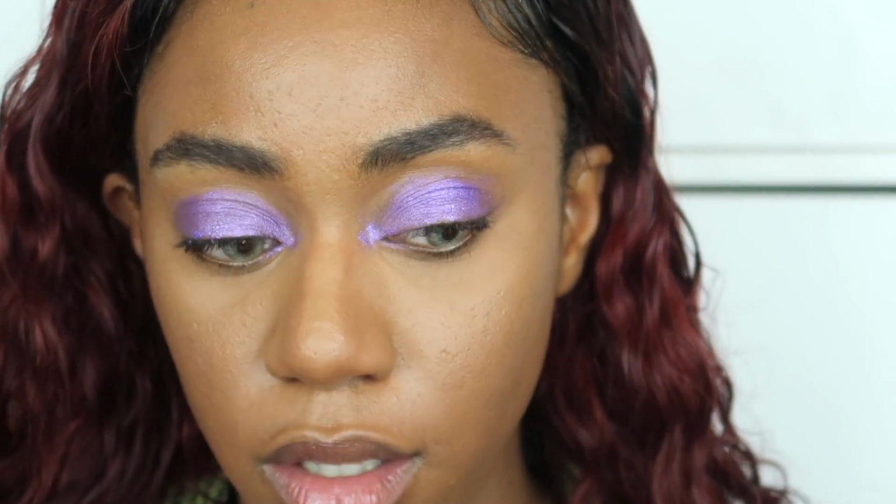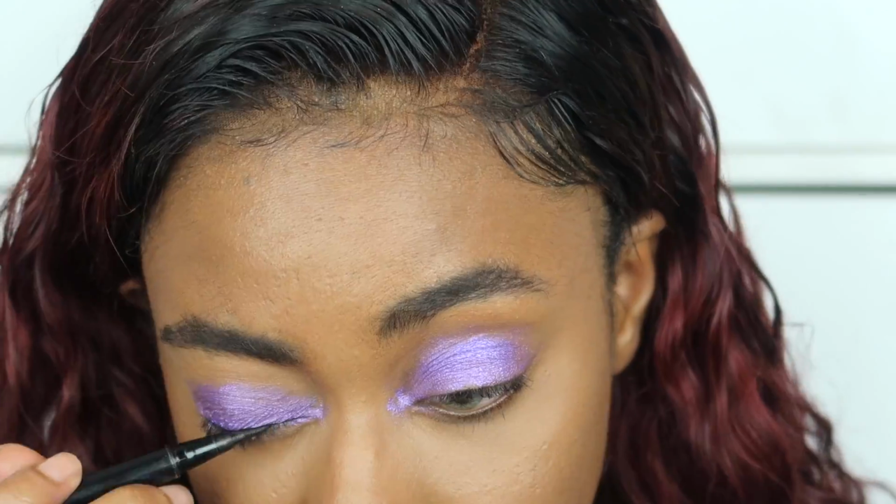Alright, so again, I'm going to be going in with the M Cosmetics Felt Tip Liner. They sent this to me a few weeks ago, and I've been using it ever since.